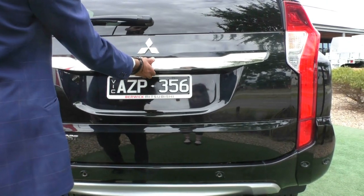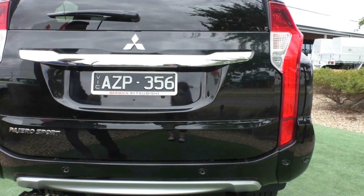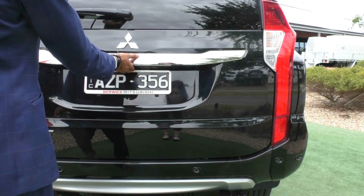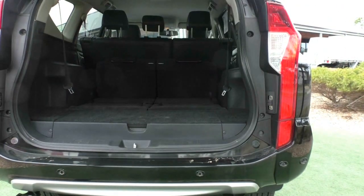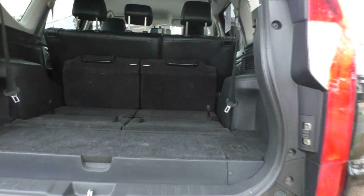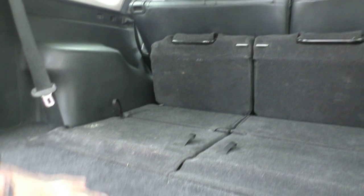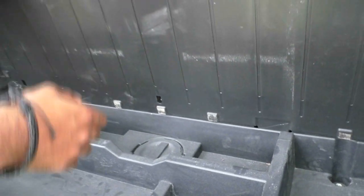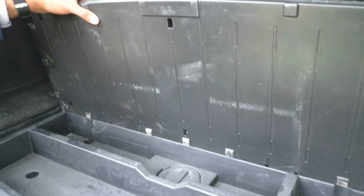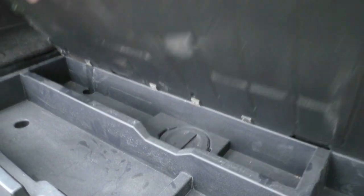Guys, I'm just going to open up the boot here and show you inside the car. I just need to unlock it first. There we go. Alright, inside the back of this car, you will notice it does have plenty of storage space if you need to store anything in here, and just under here there's a little extra storage for you as well. Just to get the spare wheel out from underneath the car, being the Exceed it is a full-size spare, you just unscrew this and wind the wheel down from in there.